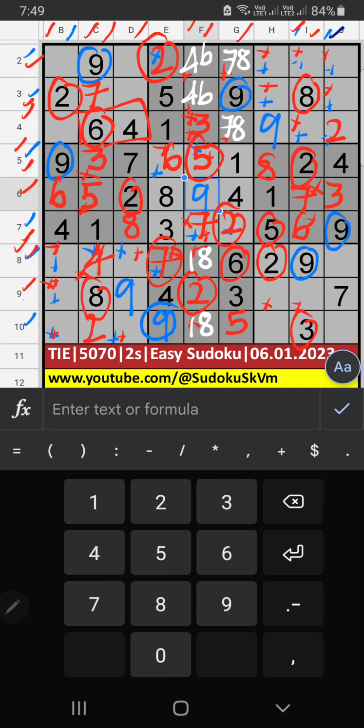Column J, ninth row, we have 4. So 4 can't come in these cells, then 4 is confirmed here. Column H, three numbers are remaining, 3, 7, 6. Ninth row and third row, we have 7. So 7 can't come in these cells, then 7 is confirmed here. Second row, we have 7. So 7 can't come in the cell, 7 is confirmed here.